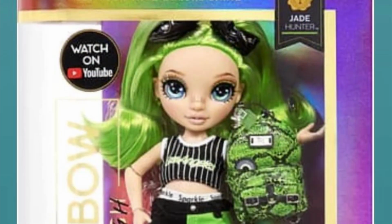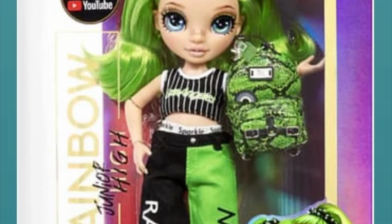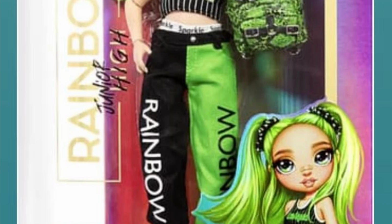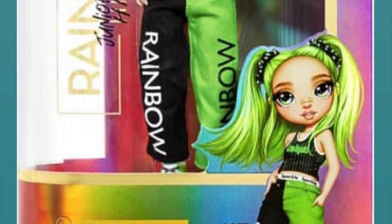Here is Jade in her box. The quality isn't the best, but we get the gist. We get the idea here. Her artwork's at the bottom right, as always. The artwork, as always, is really cute, and she does look very cute, so I'll give her that.